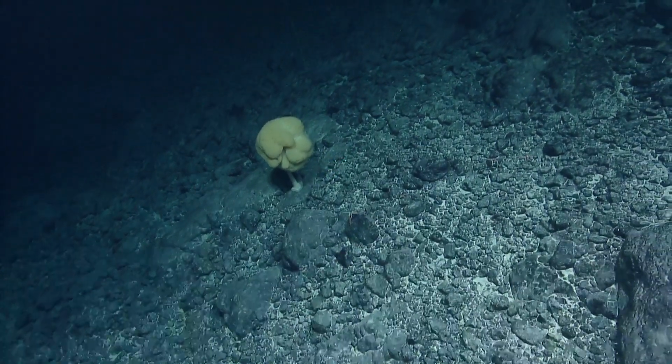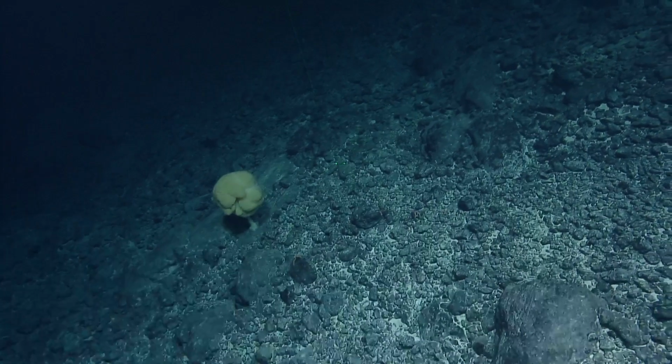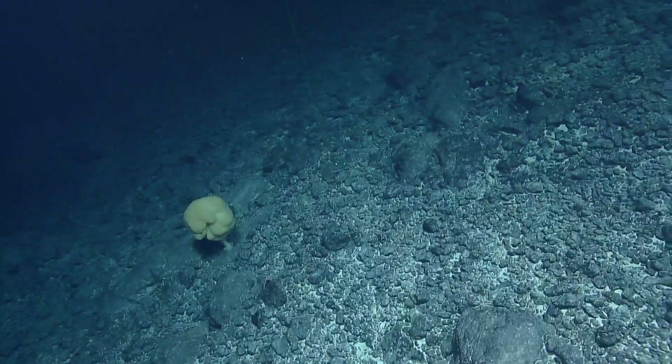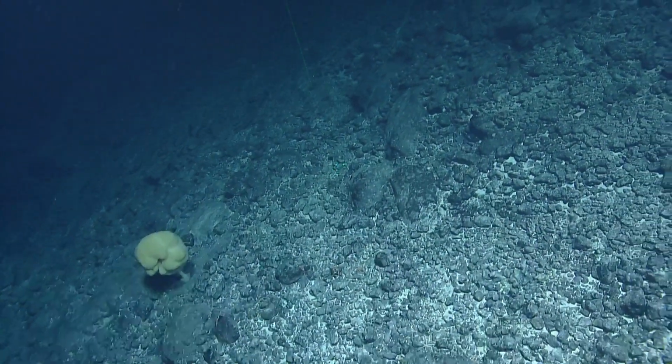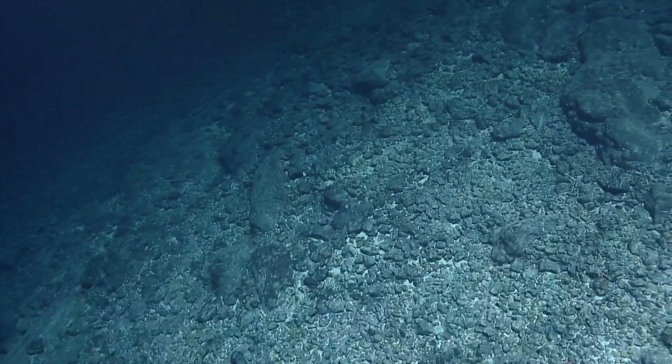Every time we leave one of these sponges, I always wonder how long they had been there. Yeah. And I always wish for them a long and happy life. That's right.